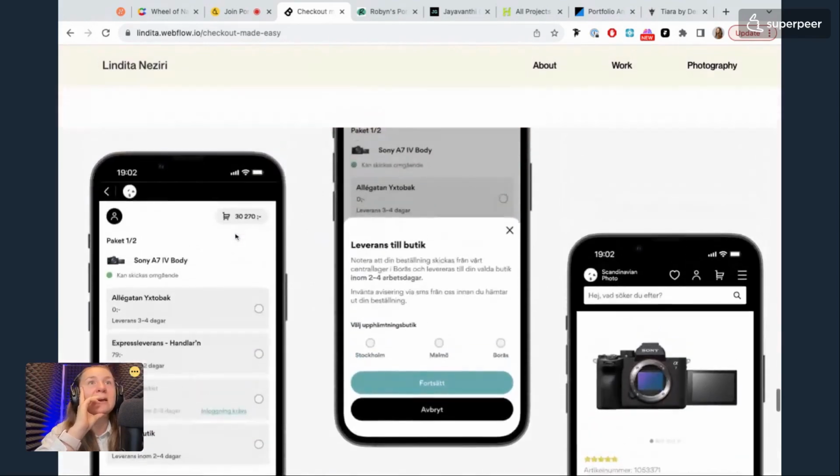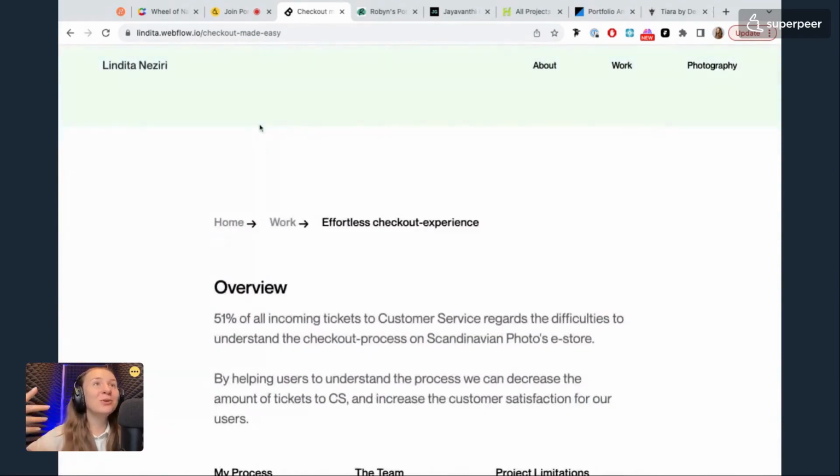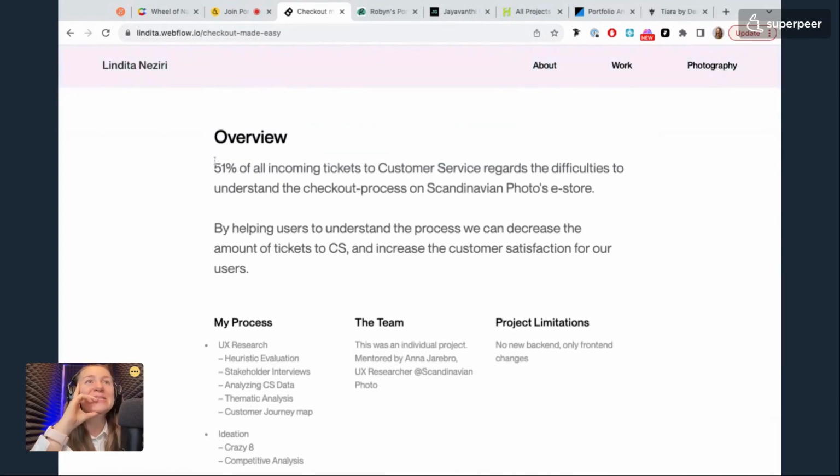Okay, now I will go back, because obviously I now need to. If I'm looking for a junior designer, it would make sense for me to continue. Small details, like I don't understand why this arrow is slower than this. Whatever, it's just OCD. Anyways, 50% of common tickets regards different.